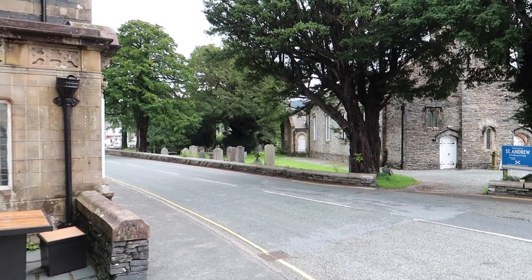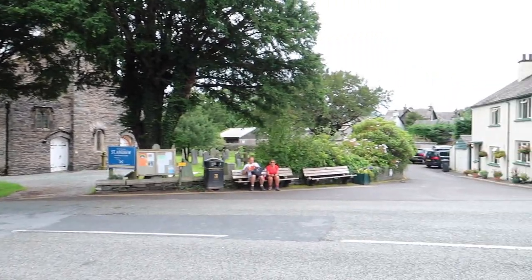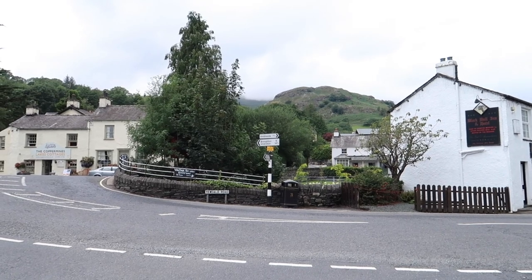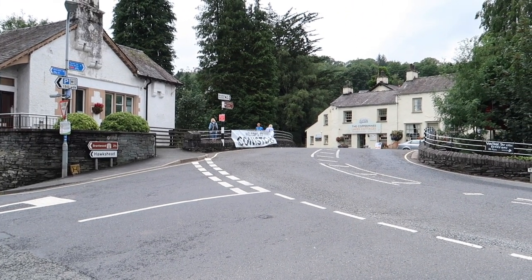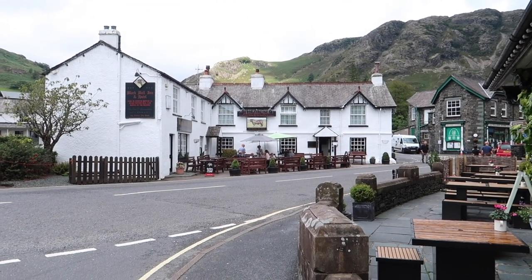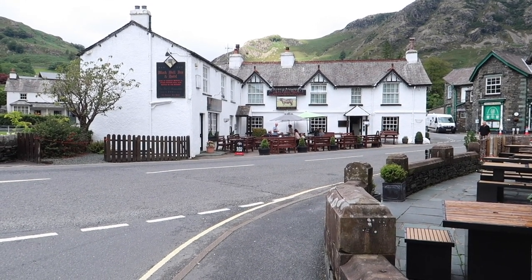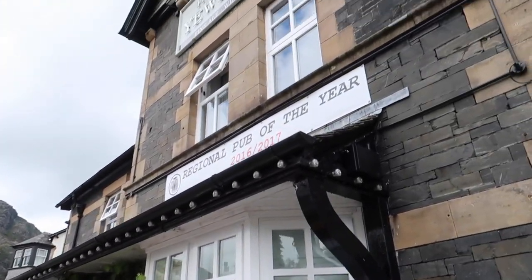At the top of the road with the village church in front of me, car park was down in that direction. We come to the junction I was talking about earlier. Turn right takes you to Ambleside, turn left takes you to Ulverston. Also turn left, it takes you to the lake. Turn right, it takes you to the Ruskin Museum. I'm going to go right up to the museum and then I'm going to come back down and go to the lake. Behind me here we've got the Unicorn Inn.